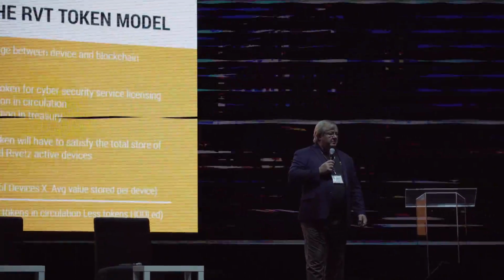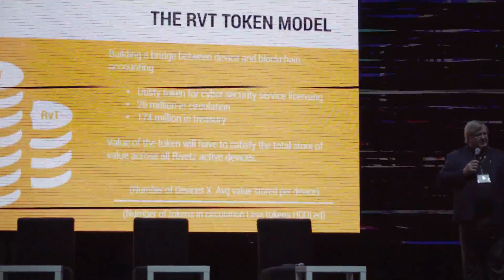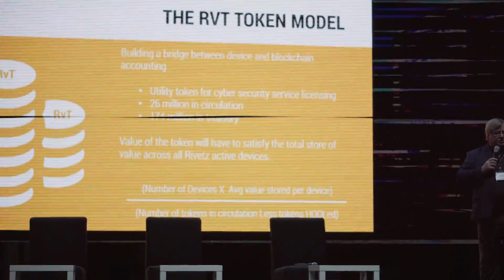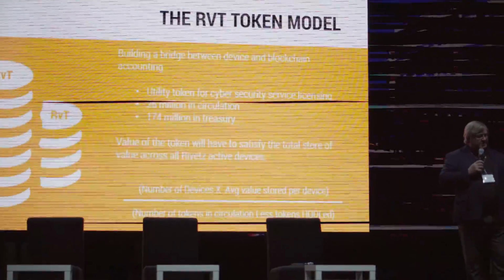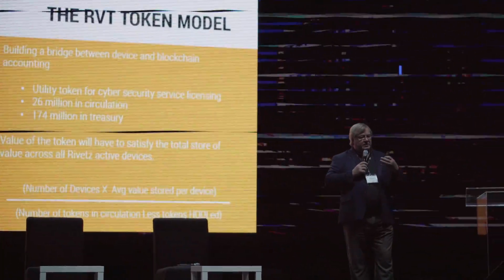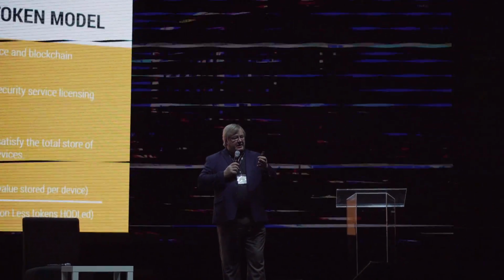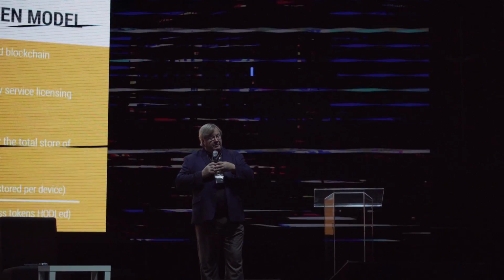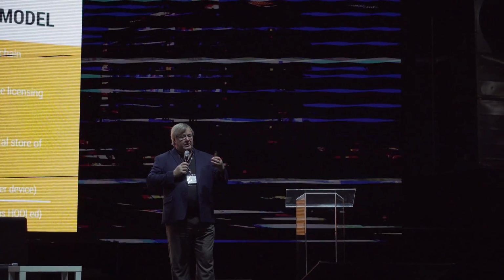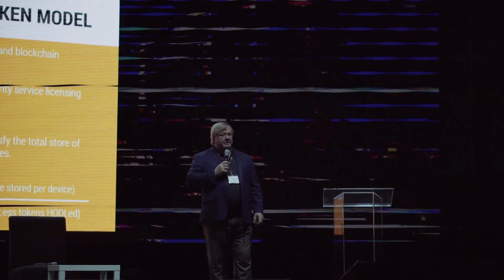And finally, we have a token model, and the token model is built on providing the device an allowance, because you're going to want to pay for these individual cyber controls, and those cyber controls, those policies, are how we charge for our individual services. So we give the device a store of value, and we let that device spend that value. So if you need a billion devices, each device is going to need an allowance. That store of value is ultimately represented by our token in the marketplace. And with that, thank you very much.